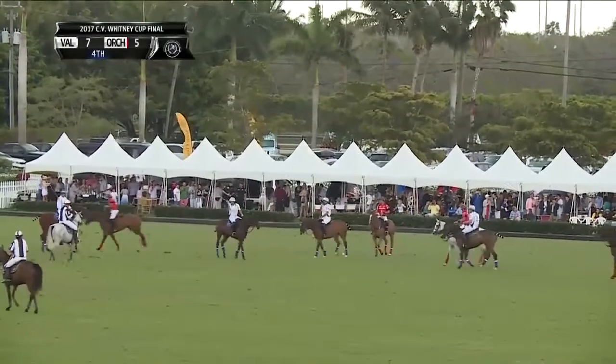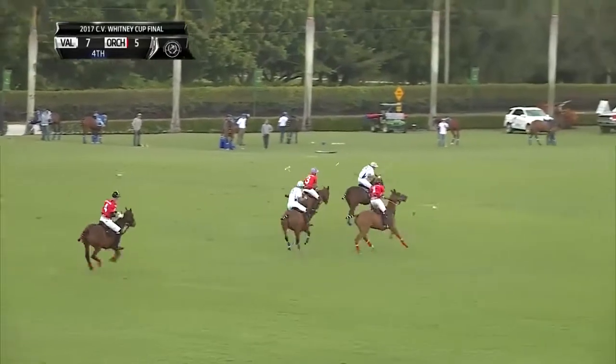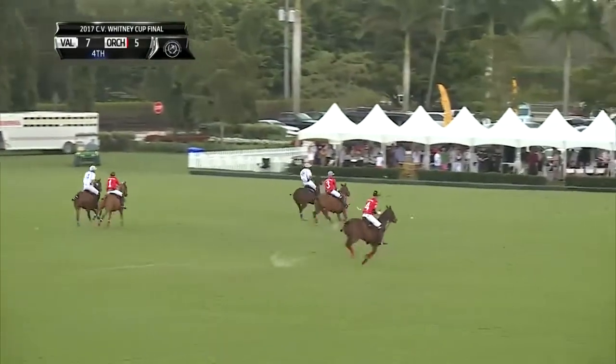So Felipe was a little quiet early in the first half, doing a lot of work on the inside. Remember, away from the ball, yeah. Yeah, he scored 3 goals in their first game out, playing here with the Orchard Hill team.